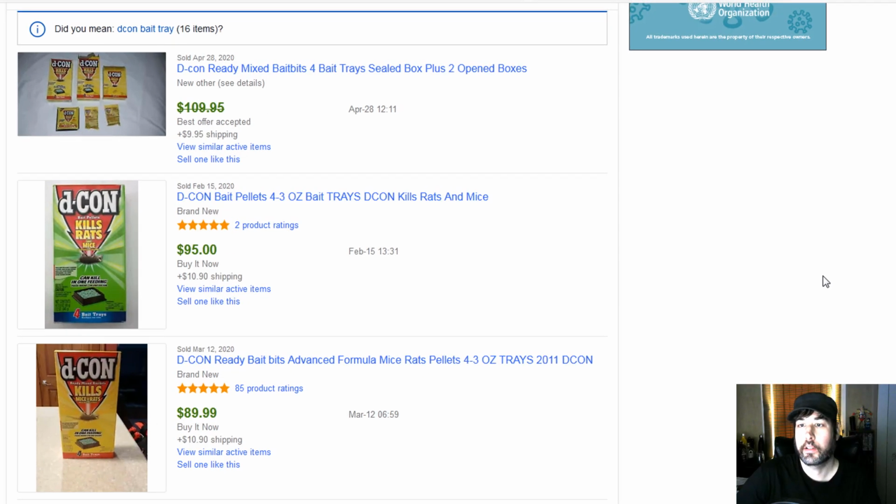So the first item here are these Decon bait pellets. They're bait traps for mice and rats. These are a discontinued product, I believe, because they may just be unsafe. I don't know for sure. That's something you may want to look into. But they seem to be selling great on eBay.